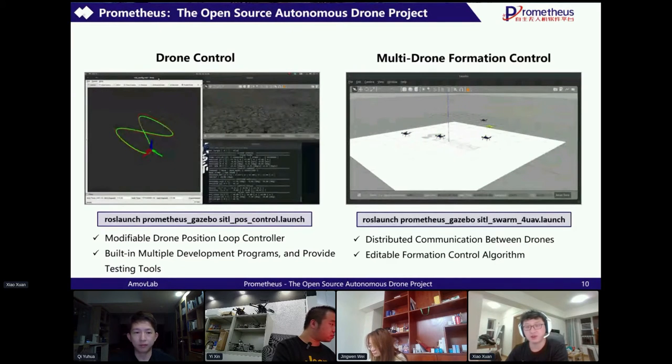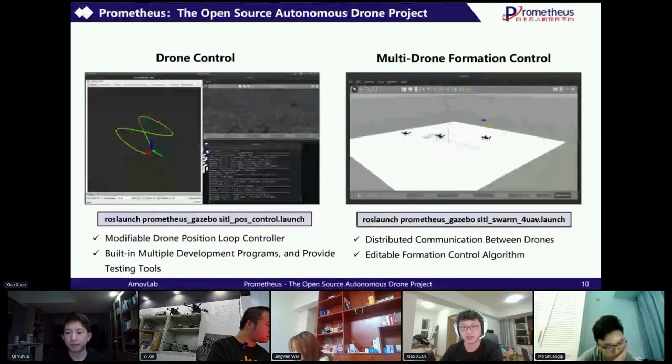So in fact, all algorithms can control the drone because the output results are converted into PX4 flight control instructions through the control module. The control module can not only be used as the control terminal of a single drone. It can also be used as a centralized control terminal for multi-drone formation.